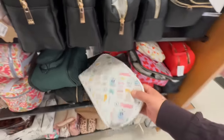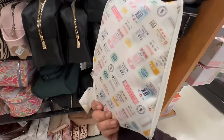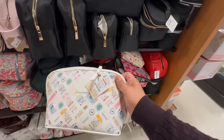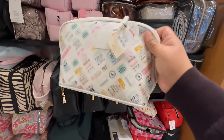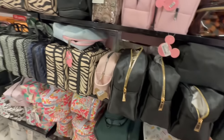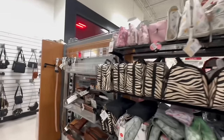Oh, this one. Look at this travel one. Tender Love Carry. And then these are nine. Oh, if you guys can tell. Oh, it looks so bright. These are $9.99. All right, let's keep exploring. And again, this is bonus footage here at TJ Maxx.